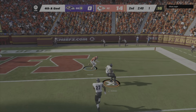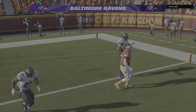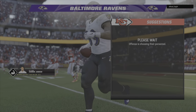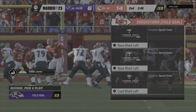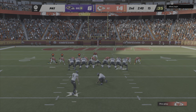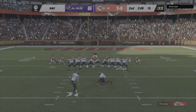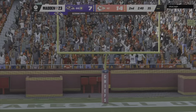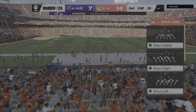I know what I would call on offense. Touchdown! Lamar Jackson hooking up with Mark Andrews. And the Ravens' decision to go for it pays off with 6 points. Justin Tucker for the extra point. And that one makes it 14-7.